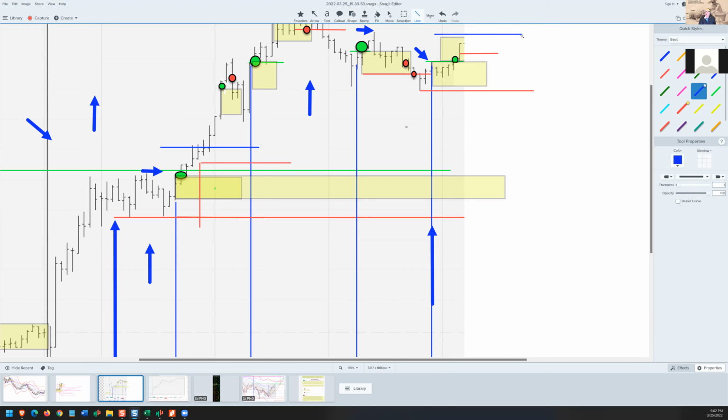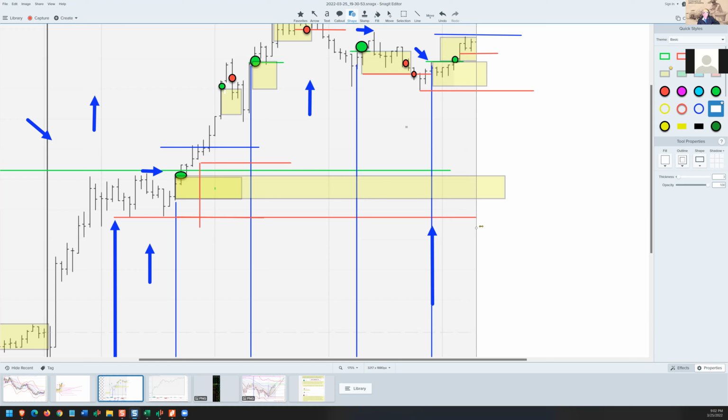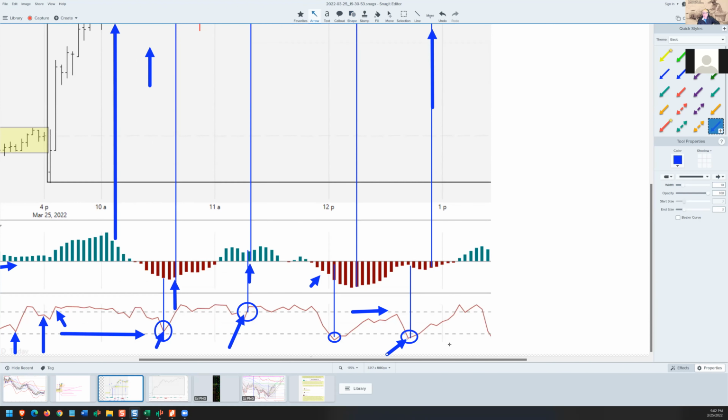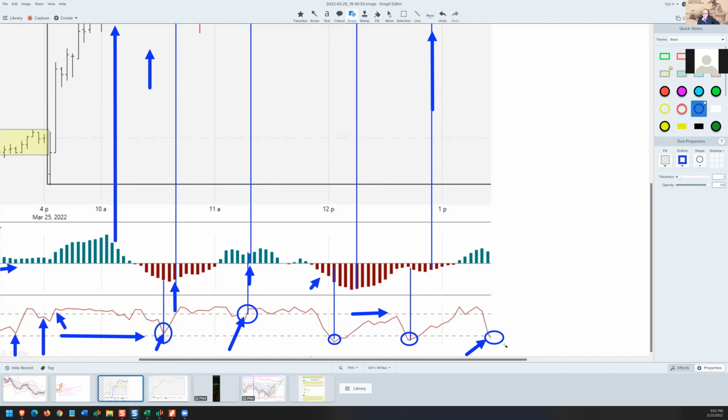By the time it breaks above the blue line, I have to get to no lose anyway. I'll take that trade. Fractional win. Come back and now I'm stalking the overbought. Notice when we're coming out of the lunchtime.